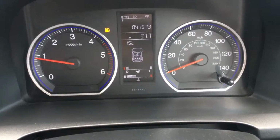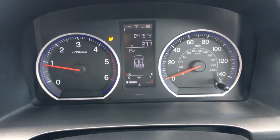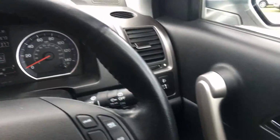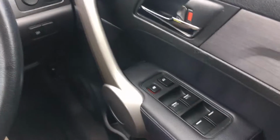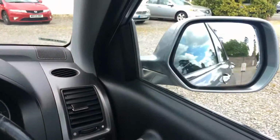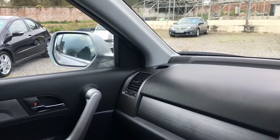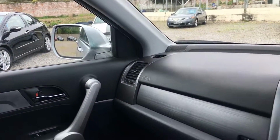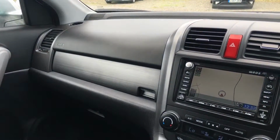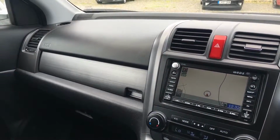41,573 miles and no warning lights on the car with the engine running, apart from obviously just the fuel light there. Come across here, controls for electric windows and your wing mirrors. They're power folding as well, just to show you those working. Work absolutely perfectly as you'd expect. But all in all, we're looking at a car in a condition that reflects the very low mileage and wonderful ownership of this vehicle.